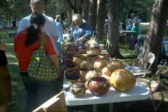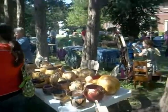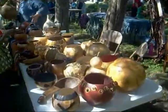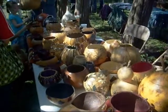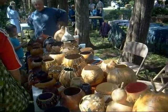Here we've got gourd making. Actually, they grow. They shouldn't actually make the gourds, but she makes art out of the gourds. I haven't done anything with it. I grew it last year. Looks like she dries them and turns them into pots and such, and decorates them.